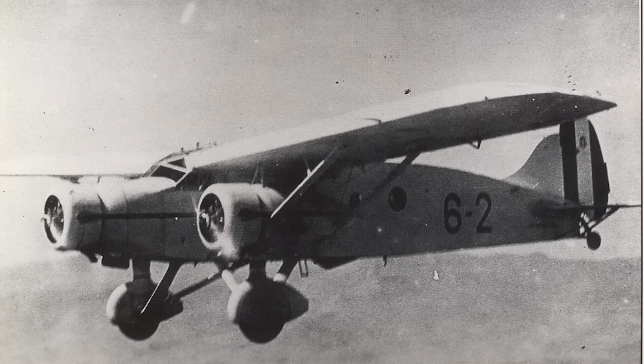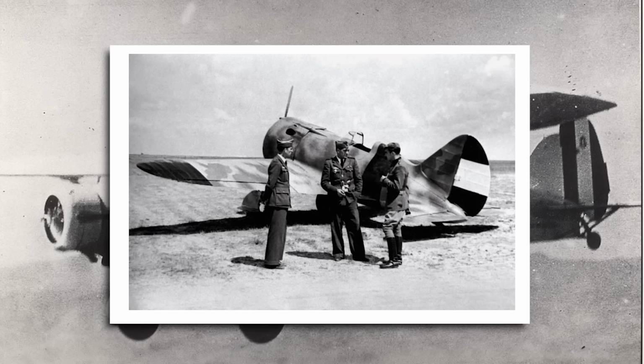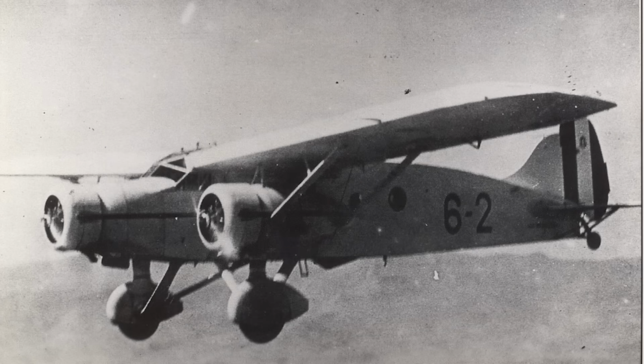This lack of speed made it easy prey for Republican fighters, particularly the Soviet-supplied Polikarpov I-15 and the significantly more advanced I-16, which could easily outrun and outmaneuver the slow Caproni. Also, in contrast to Ethiopia, where the CA-133 operated without much interference from the ground at all, in Spain it encountered well-organized anti-aircraft defenses and losses mounted quickly.